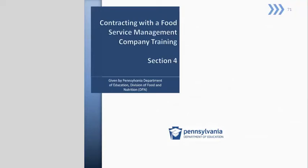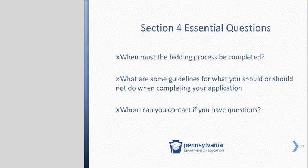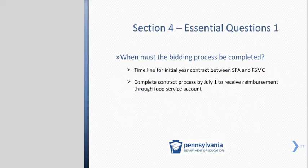The last section is Section 4. And in Section 4, we'll answer the following essential questions. When must the bidding process be completed? What are some guidelines for what you should or should not do when completing your application? And who can you contact if you have questions?